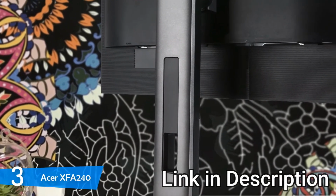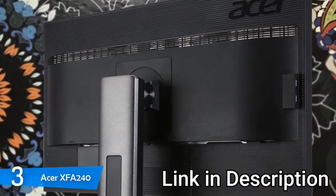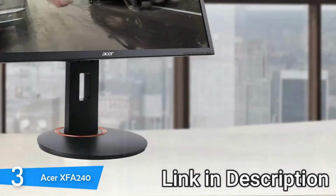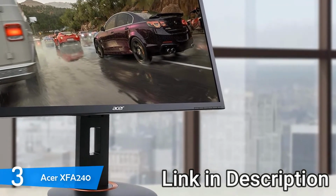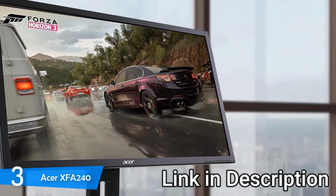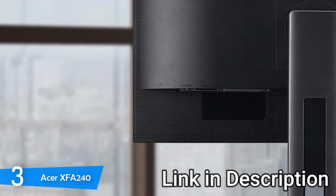It delivers a correct sRGB gamut with a gamma a little bit below 2.2 and 6500K colour temperature. The input lag of the Acer XFA240 amounts to 6 milliseconds, which is good enough for professional gameplay. This one too has a low blue light filter which prevents eye strain and eliminates the harmful blue lights. The game modes of this monitor include 3 customizable profiles and you can edit and save your settings. It also has the aim point feature which consists of customizable crosshair overlays.